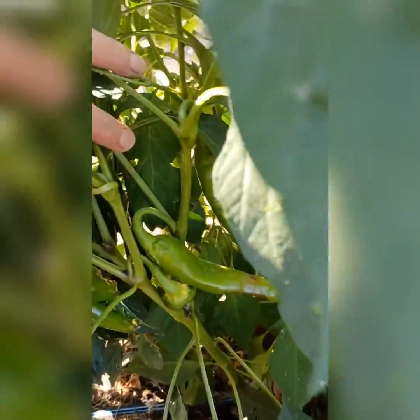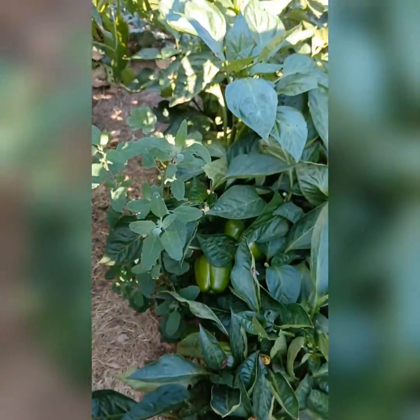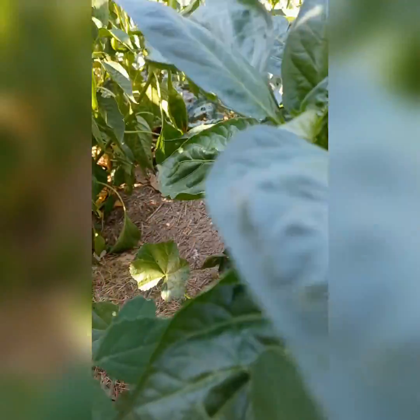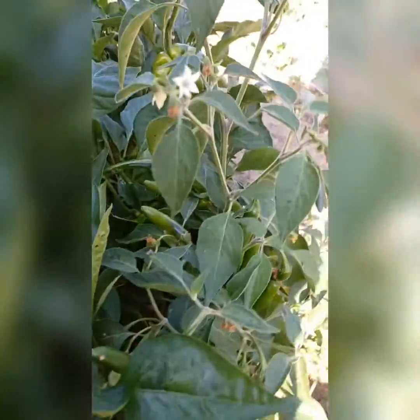Okay, and the Anaheims. Some more bell peppers on this side. We have a lot of bell peppers. We use a lot of bell peppers. They go in the salsa, in the spaghetti sauce, in stir fries. We use a lot.